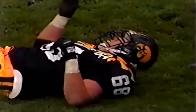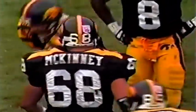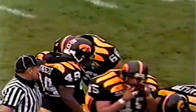Tyrone Wheatley's the running back. Battles for a couple of yards. Jeremy McKinney makes the stop for the Hawks. Boy, these Hawkeye kids have really, really played hard. And I think every time we've come in this stadium, we've seen these Hawkeye kids play like that. Got to give them a lot of credit.